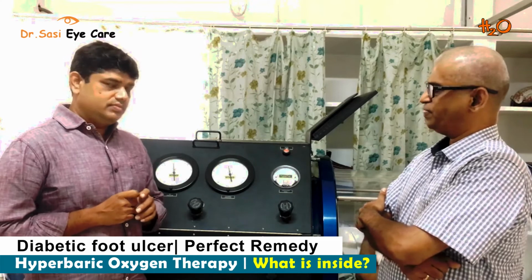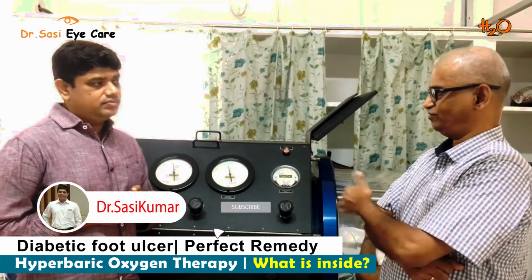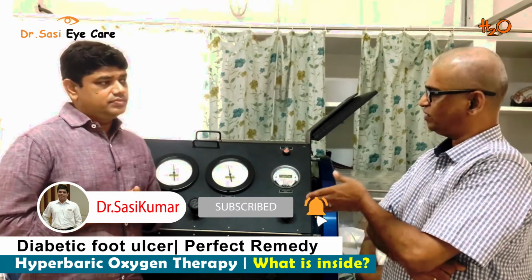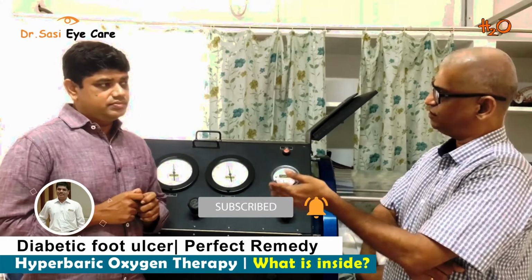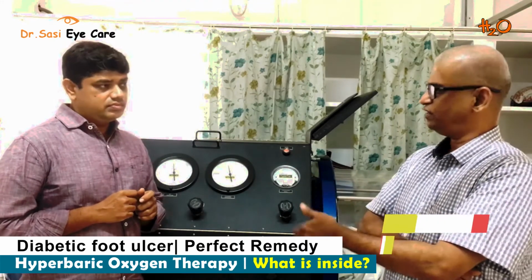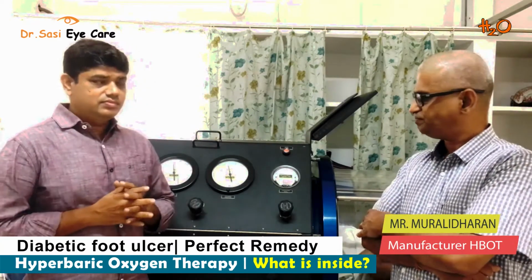Under pressure, oxygen dissolves in all body fluid, not restricted to the blood alone and hemoglobin alone. So that is why, whether blood flow is there or not, the oxygen reaches the site where it is required and promotes healing, promotes regeneration of cells. That is how it works fundamentally.